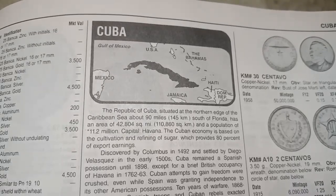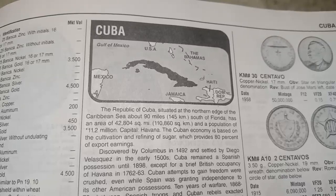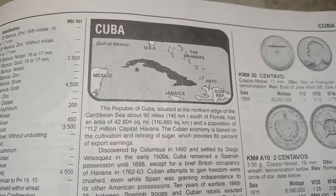Before starting the video, we clarify that we don't buy or sell coins and currency. If you want to buy or sell coins and currency, please go to a coin and currency exhibition fair. There are the best options for collectors and sellers to buy or sell coins and currency, and you also gain good knowledge about coin currency there.